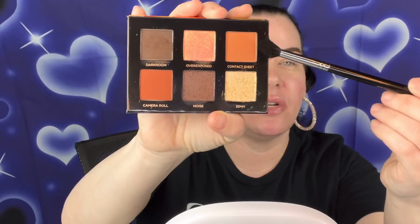So I'm going to start with the Analog palette, and I'm going to go in with this shade called Contact. What is it called? Contact Sheet right there as my transition shade. I was going to share a story time, but something had happened the other day that made me really think, you know what, I need more of a fluffier brush. I'm going to go in with the Morphe X Jaclyn Hill brush, and I can't even read what this is. I think it's a JW20 brush. Go back in with that one shade. And, oh yeah, this is perfect.